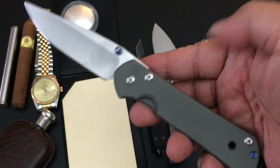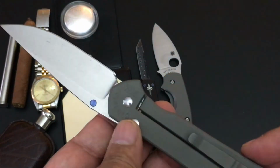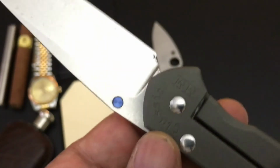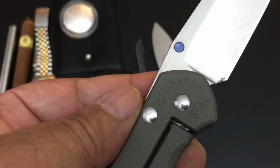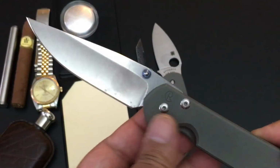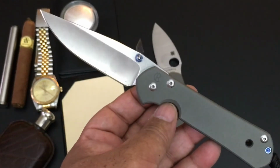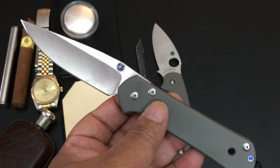First, it's smooth as silk. Second, this is a classic. This is the Chris Reeve classic Sebenza 21. And that blade is the BG-42 steel blade that Chris Reeve used to rock. Just a wonderful blade stock.